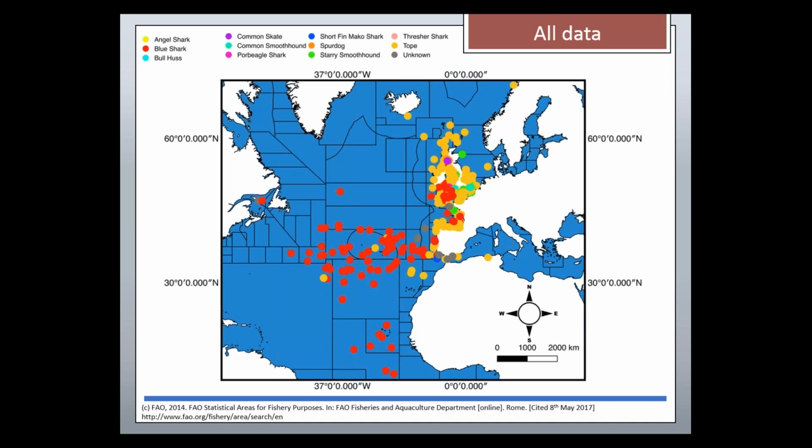Because we have all this data on the different species, I decided to make a map based on the species themselves. The reds you can see there are blue sharks, the orange colour is the tope, and the rest are given in the legend at the top. Again, we can see how heavy the data is with blue shark and tope and the distribution. Blue sharks are being caught in the Azores area and even travelling further down south.